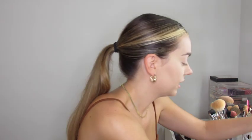Take my little puff, tap some, and puff it in. And that's really gonna help that stay. And then for a more flawless, natural under eye, I'm gonna take my brush.